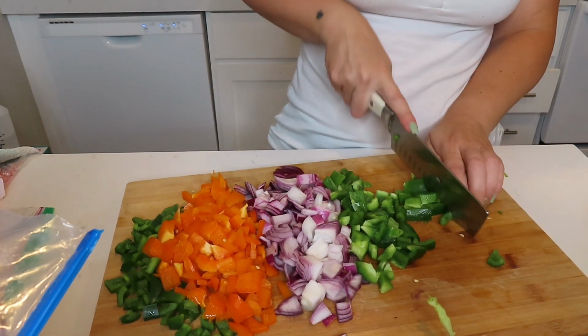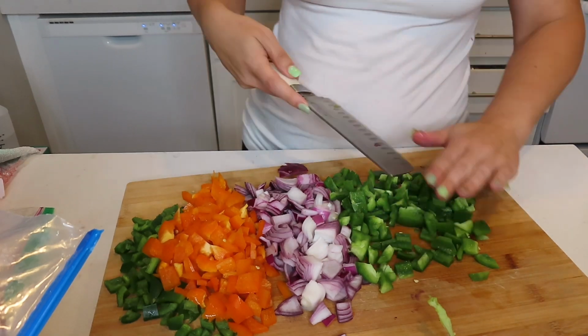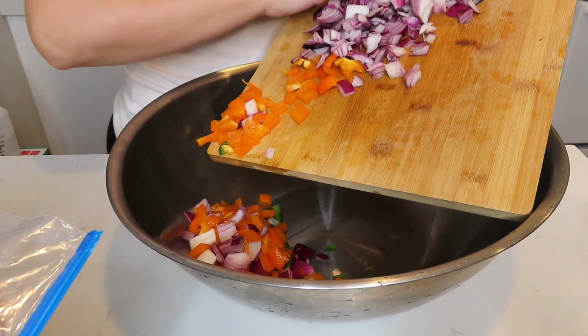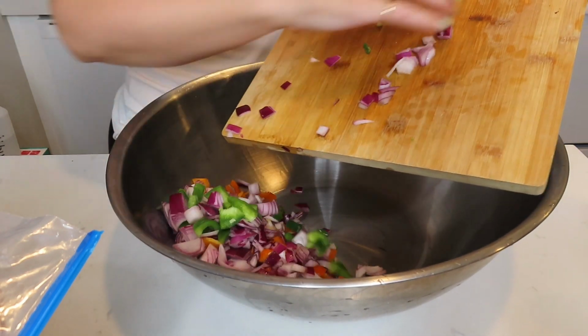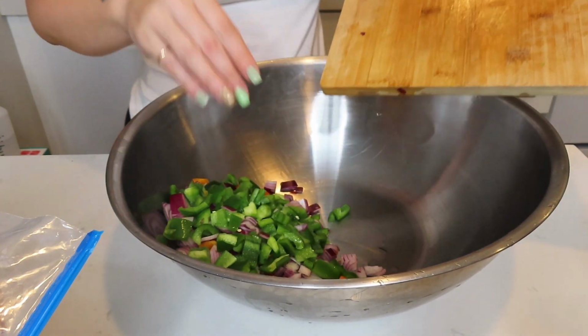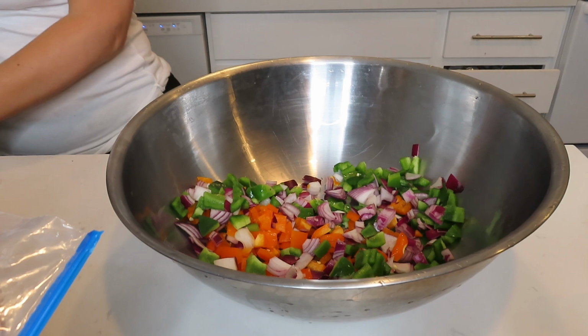It has all my sprinkles and stuff in it, and she likes to come in and sneak the sprinkles because then she dumps them everywhere. All right, guys, so what I'm going to do is toss them into a bowl. And I call this bowl Big Bertha. She is big, big, big. She's not as big. I have a bigger one, but she's pretty big.